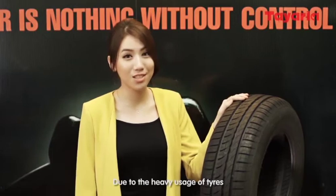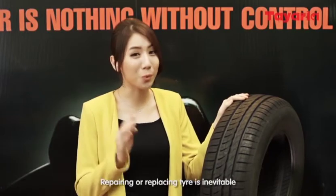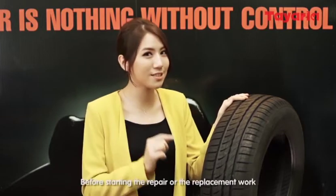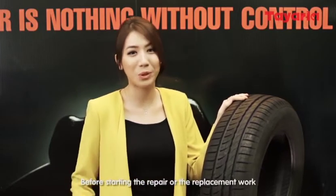Due to the heavy usage of tires, repairing or replacing tires are inevitable. Always remember to dismount the wheels first before starting the repair or the replacement work.